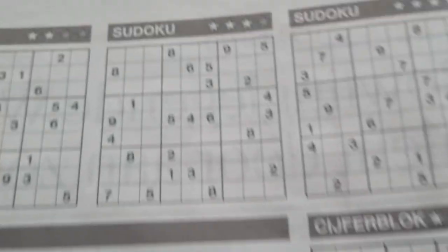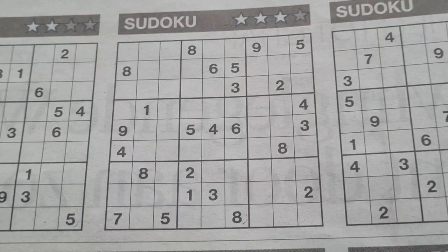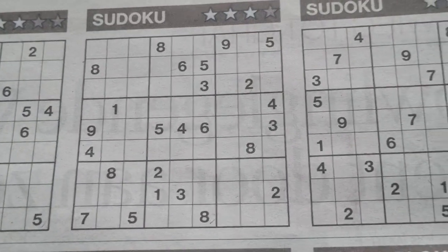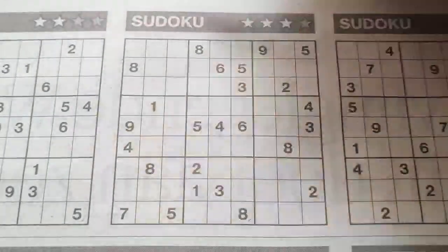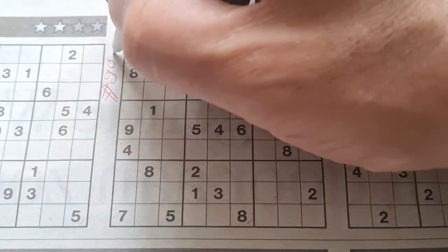4 of them I will solve this evening. And the first one I will do is the 3 star Sudoku. This one is really of 3 stars. Because let me put first the number. This will be number 9091.